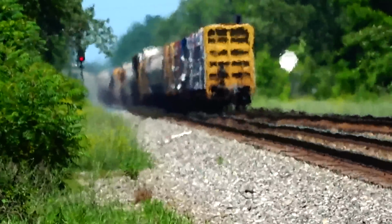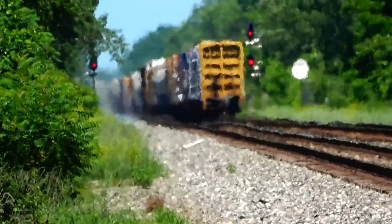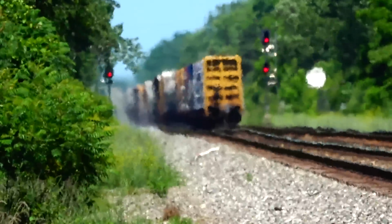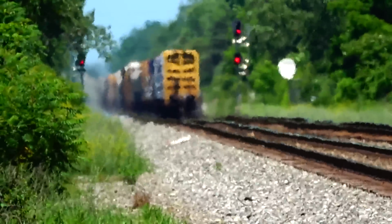This train originates in Chicago, Illinois at the Clearing Yard, heads east to Selkirk, New York, where it terminates. I'm about halfway between those two points. All on this Sunday, June 19th, 2022, from Wide World of Trains on YouTube.